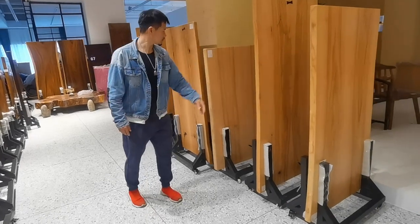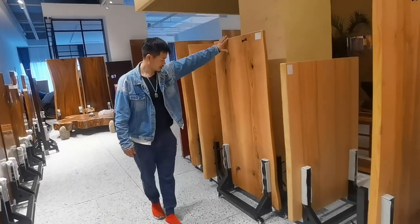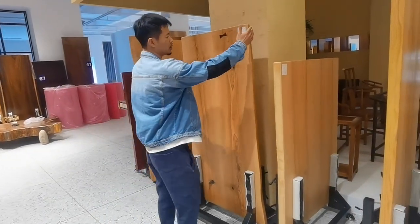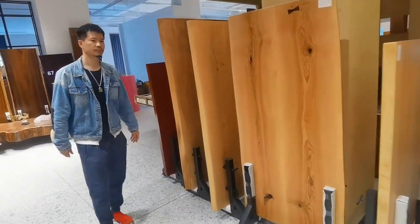What else? The same. Book match, a little live edge slab table.